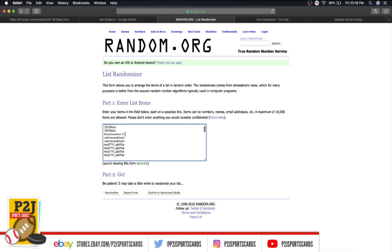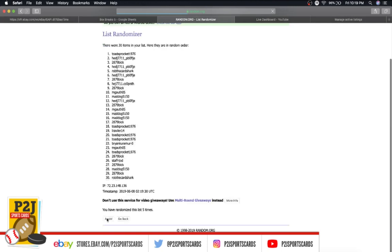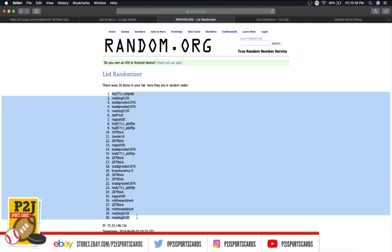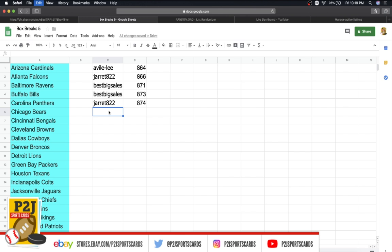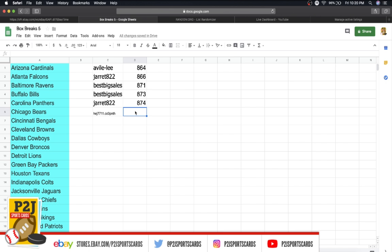MG on top, head on the bottom once, twice, three times, four, five, six, and lucky number seven is going to HeJ7711. You got yourself a spot in the bonus break. And that is spot number six. So spot number six for EJ7711. That was break 861.